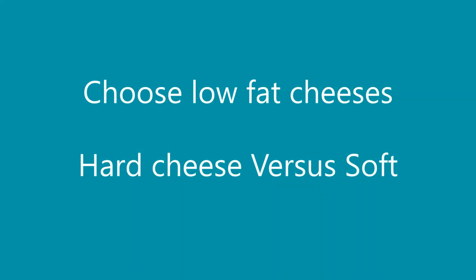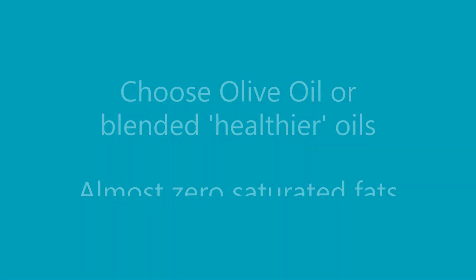Look at choosing lower fat cheeses over your soft cheeses with their full fat content, and obviously hard cheese has a slightly lower fat content than your softer cheeses.